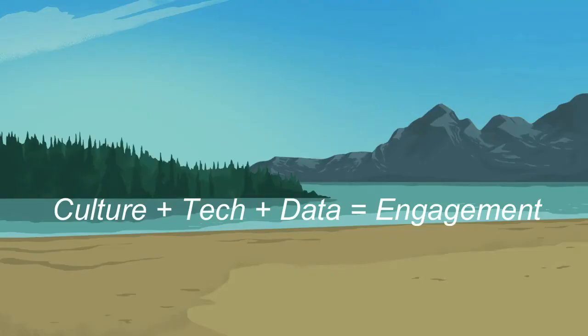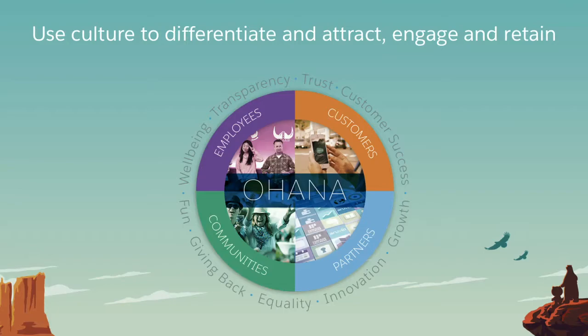There we go. So we don't have all of this figured out, but kind of the framework that we use at Salesforce, this is the Cliff Notes version of it. We take our culture, which we feel is pretty unique, we pair that up with our technology, so we're very lucky to work at Salesforce and be able to build our own stuff, and we look at the data, and through a combination of those three factors, we can help drive employee engagement. So our culture we call Ohana, which is the Hawaiian word for family, and it includes not just our employees, it includes our customers, our communities, our partners, all of you. And it's one of our core competitive advantages in terms of attracting and retaining talent.